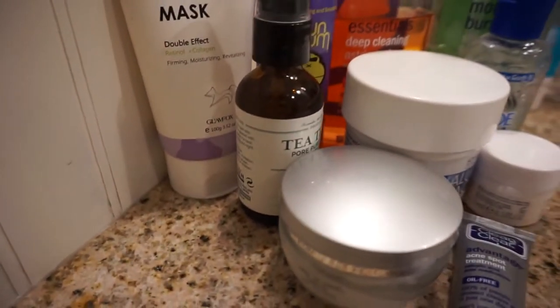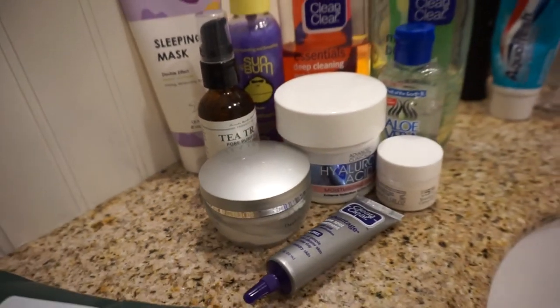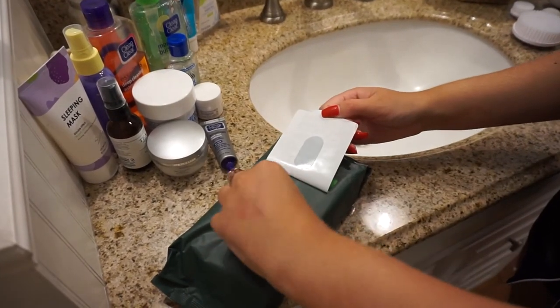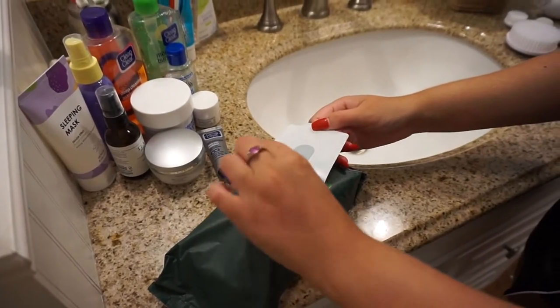And then we're going to jump right into skincare. Some of these products are Amanda's, some of them are mine. I use a lot of Clean and Clear, a lot of Neutrogena, stuff like that. These are Amanda's tea tree face wipes, so I just used one of these to get off any excess makeup that I had.